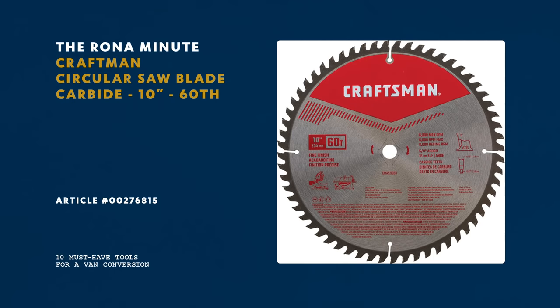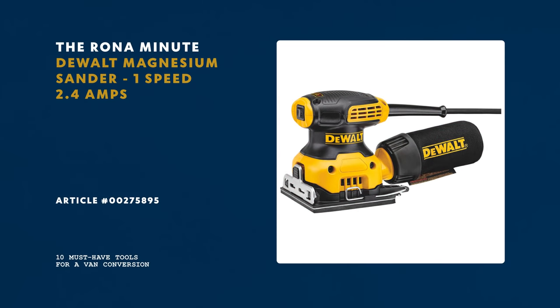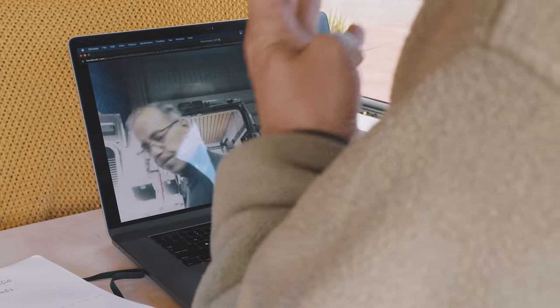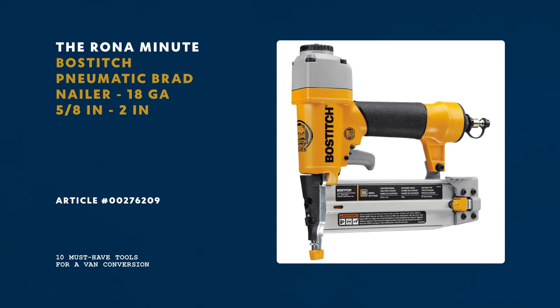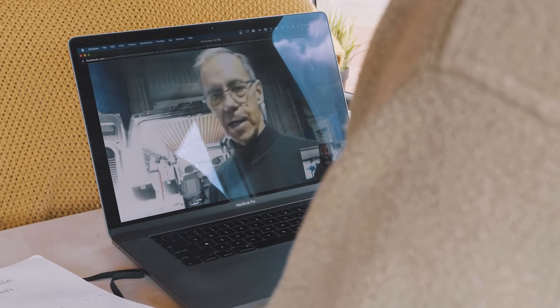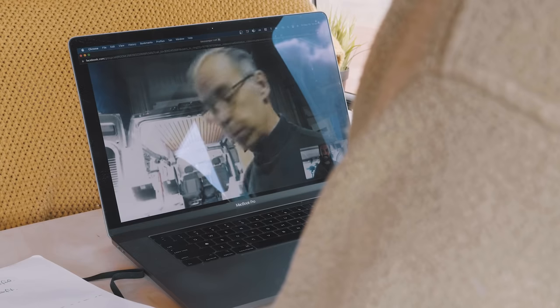Yeah, you use table saws with 10-inch blades for fine finish. Okay, three. A good sander would help. Okay. A good sander is a must. All right, number four of the tools you need to build a van. You may want to use a nail gun. A good nail gun, finishing type. You don't need the big deck-type nail gun. Just a finishing type, and it's going to help you do a lot of things.